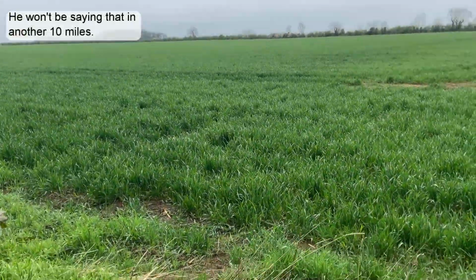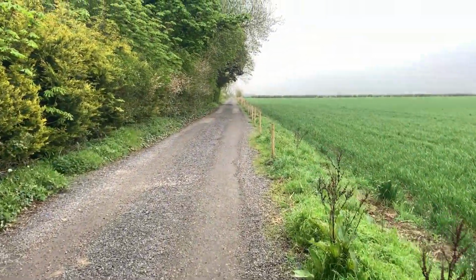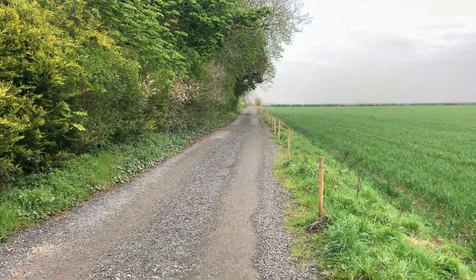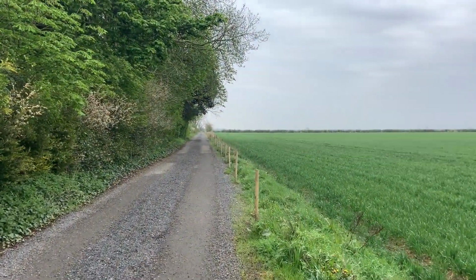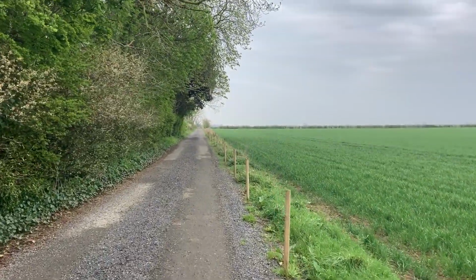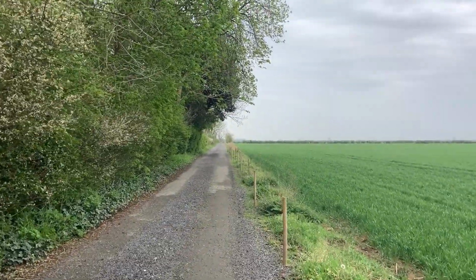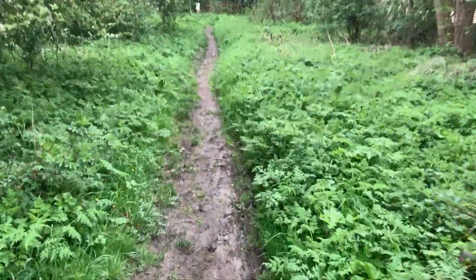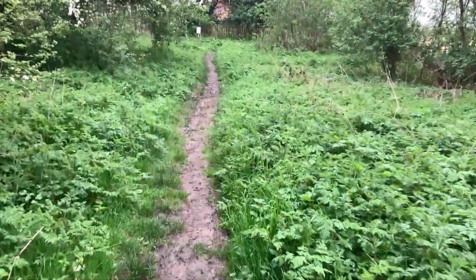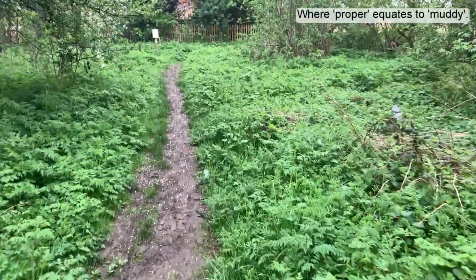I mean, looking at the fields, they are a little damp. We had a week of intermittently heavy rain the last 7 days, but we shall see once I start striding out on them later on. I think that'll be on Welton. I have a feeling I'm on footpaths then, proper footpaths, not nice bridleways. Well, the bridleways couldn't last forever. Here we are on a nice, proper footpath.